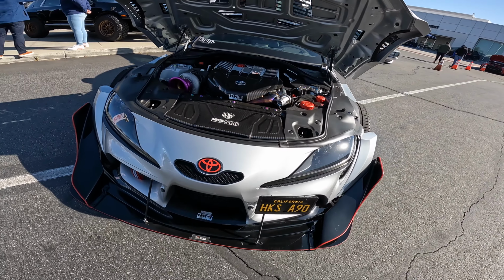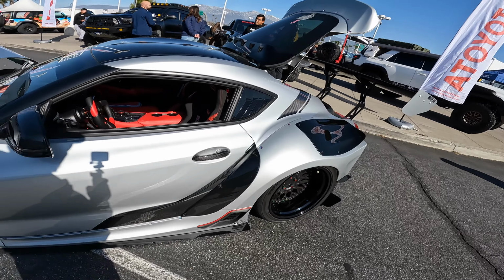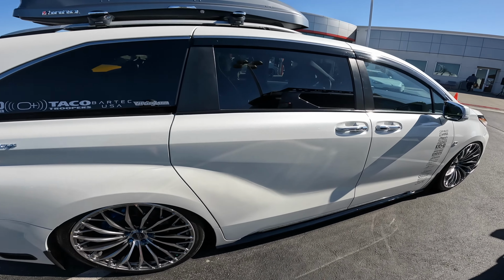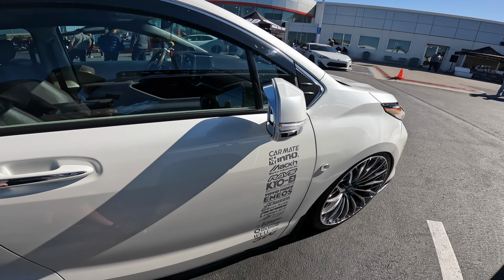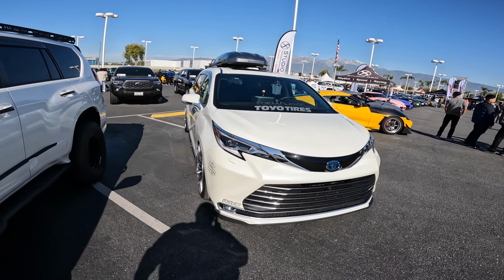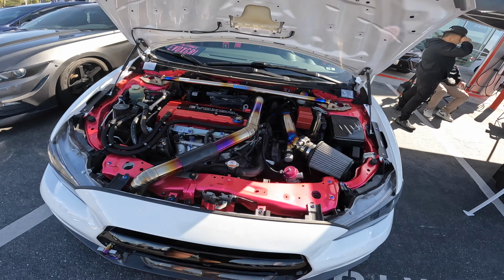Street legal. California emissions compliant. Thing's crazy. So, Family Guy. I don't know about this. It's really, really cool, but I think I need to pay bills rather than soup up my Toyota Sienna Hybrid. It's really cool though, not gonna lie.